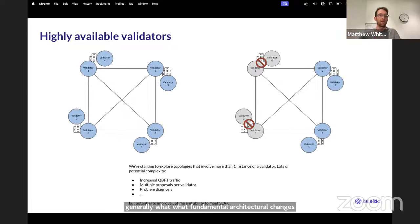So one thought process and discussion is to look at options where maybe there might be ways of running more than one instance of a given validator. Maybe I can have distributed validators where I can tolerate an outage much better. My SLA, my ability to keep mining blocks and keep mining transactions into blocks is much better, even in quite dramatic outage scenarios.